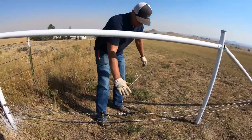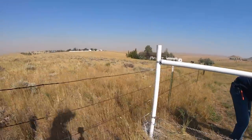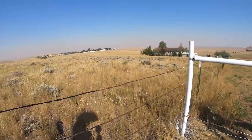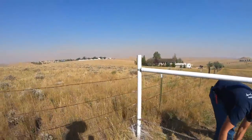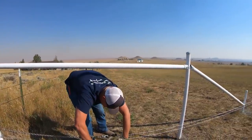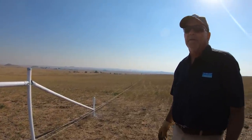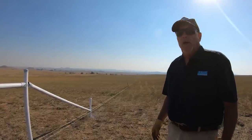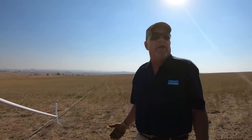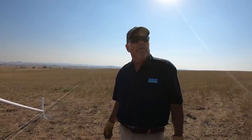So on a standard fence wire, this kind of barbed wire, how much do you think you would stretch out of this stuff? Well, high tensile, like the cattleman barbed wire, has about 3 to 4% elongation. Your low carbon barbed wire has between 11 and 13. So on a 1,320 foot roll at 11% elongation, you're looking at about 150 feet of stretch in that wire.